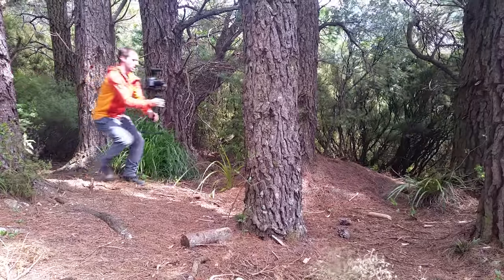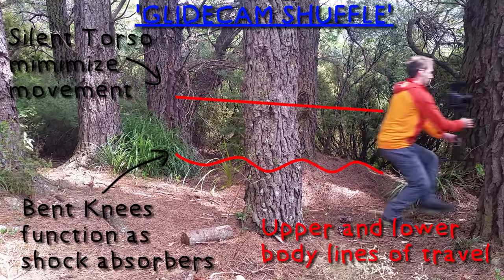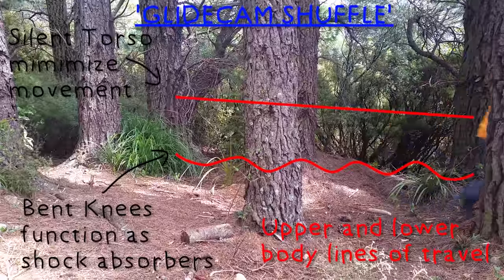I'm gonna let you in on the most important aspect of using a glide cam. It's called the glide cam shuffle, and it's not in the manual, but what it does is it prevents the bobbing that you get from normal walking.